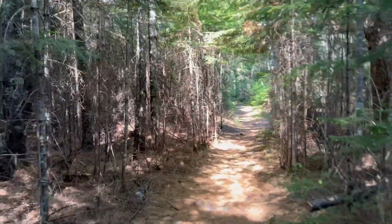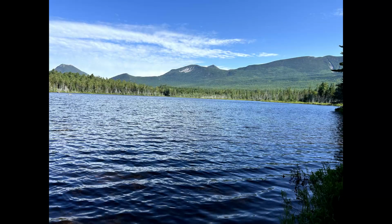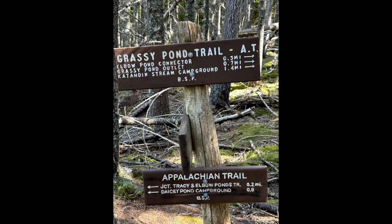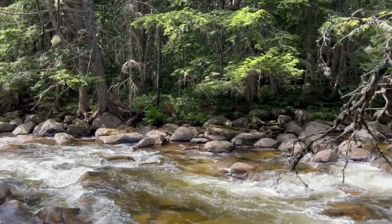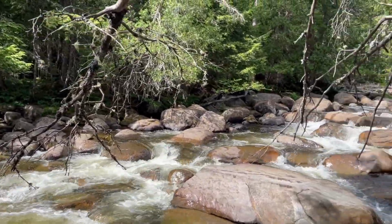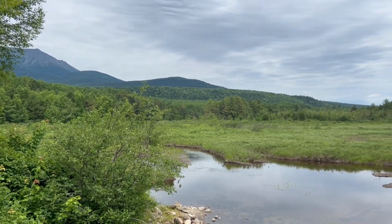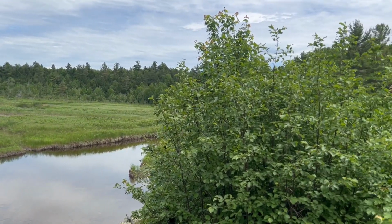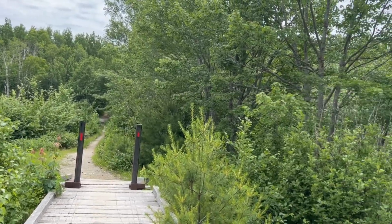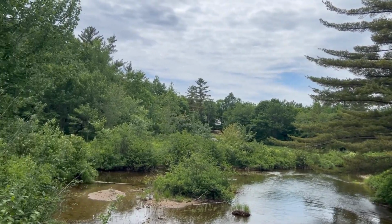Going to be leaving Baxter State Park today. Just walking south on the Appalachian Trail. This is it. Leaving Baxter State Park. The bugs have been absolutely insane in here. All right, I'm gonna cross this bridge. I'll be out of the park and soon be in the 100-mile wilderness.